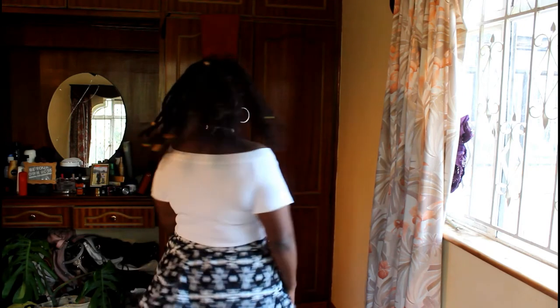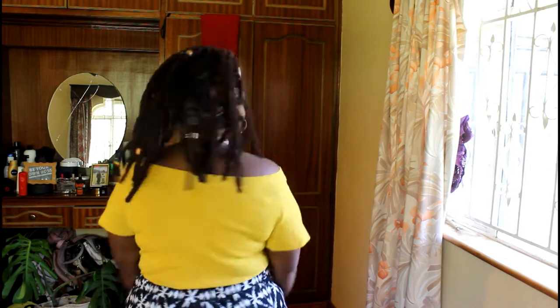The other item that I got was this light off the shoulder top. I really like how simple it is, and I got this in white and mustard because it's such a cute top.